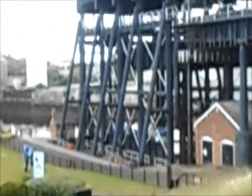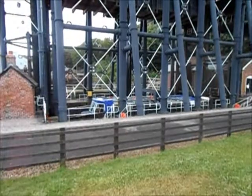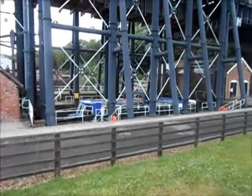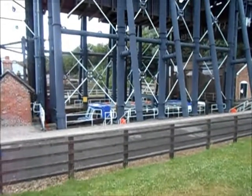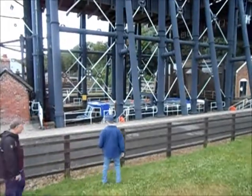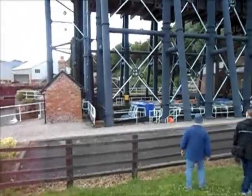Can't really see a lot. No, it's really in. So, finally managed to find a place where we can actually see it go up and down, and it's down now. Might have to change cameras because the battery's getting a bit low on this camera, due to the fact that it's been in a drawer for ages. And some nice people are just stood right in the middle of the picture.